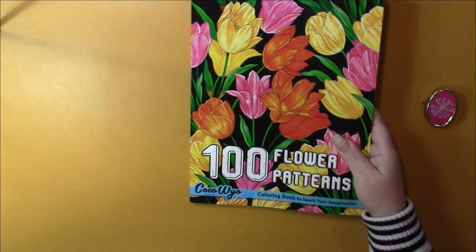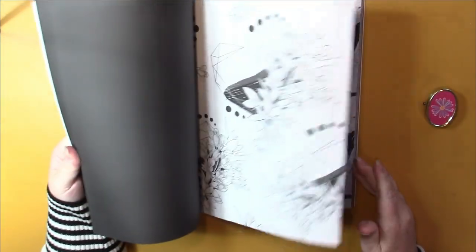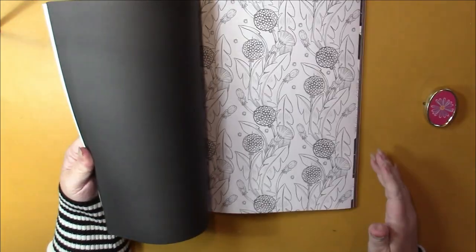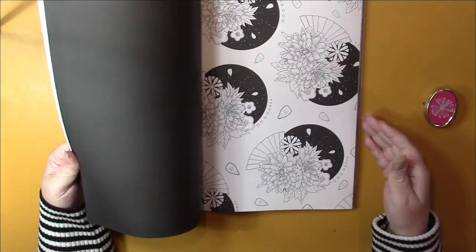Okay, and I have Coco Wyo's 100 flower patterns, and these are some big patterns. Some of them are on black background, some of them are on white backgrounds, and they're just, does it say patterns? Yeah, because they are patterns.